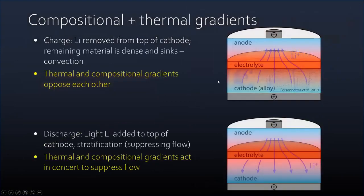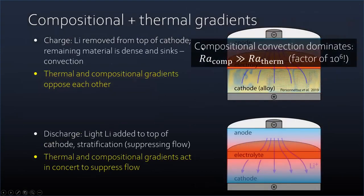If we go back to this original picture, probably what's happening is that compositional convection is dominating in the cathode during the charge process. In fact, if you compare the Rayleigh numbers, I think this is also a claim from Persis et al., the compositional Rayleigh number is about a factor of 10 to the 6th greater than the thermal Rayleigh number.